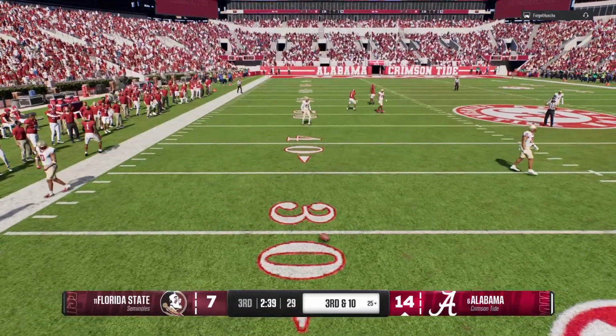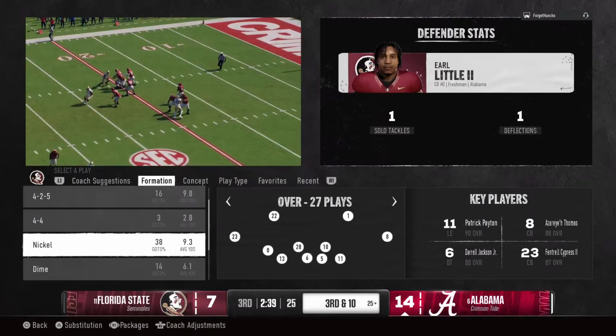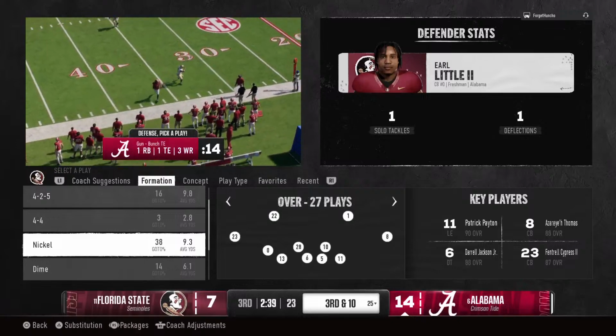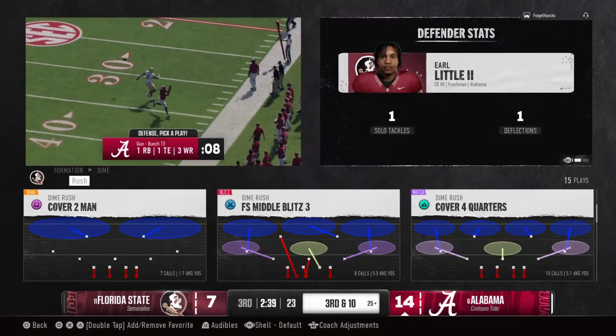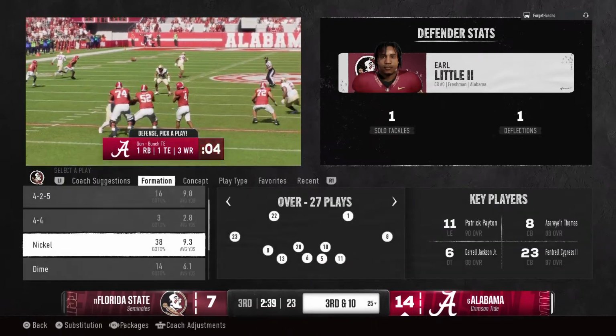How about that play to get a hand in there and force the incompletion? Well, I know that one fell incomplete, but what a day this guy's had throwing the football. Multiple touchdowns, and he's done a really nice job with his decision-making. Hasn't thrown any picks, which has really helped keep this offense on schedule.